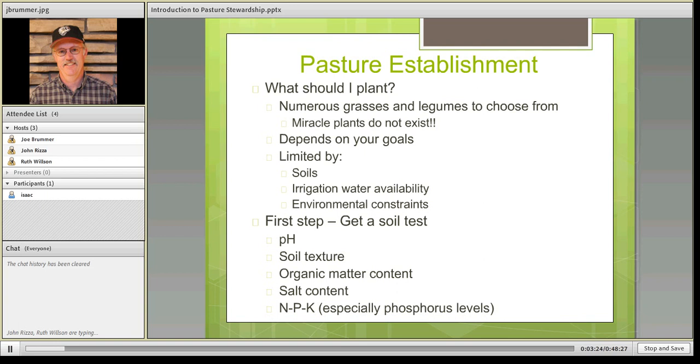So one of the first steps that I think you need to consider up front is to get a soil test. And when you get that soil test, you're going to get a lot of information back, but the ones I have listed here on the slide are what you really need to consider. pH. Most of our soils in the western West Slope are going to be high pH, around 8 pH, a little more on the alkaline side.